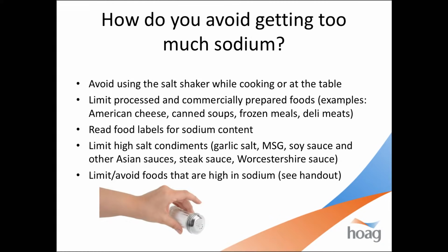Another way to reduce the salt or sodium in our diet is to limit processed and commercially prepared foods, such as processed cheeses. That would be American cheese or Velveeta cheese. Anything canned, soups, canned food. Salt is used as a preservative, so anything off the shelf is going to contain a good amount of salt. Frozen meals, and then deli meats. There are some delis that do offer a low sodium option for some of their meats that you can always ask. And of course, reading food labels for the sodium content and limiting our high salt condiments.